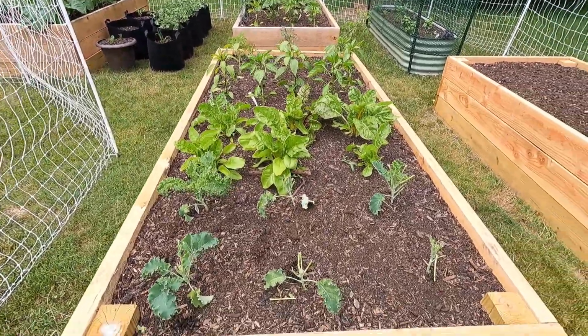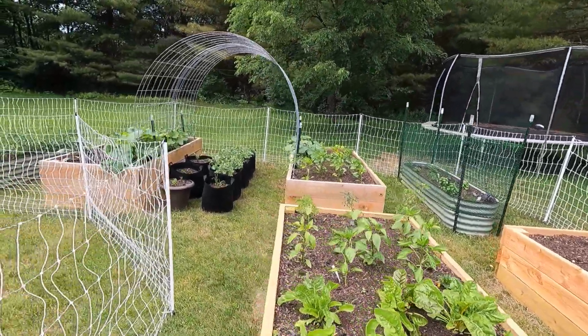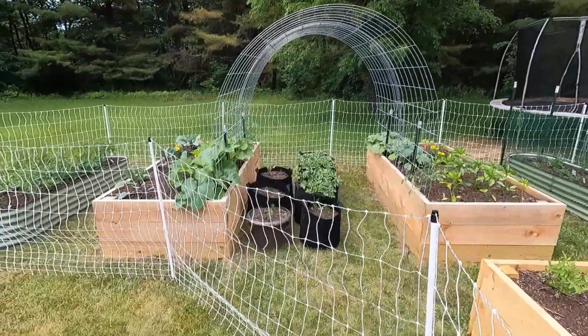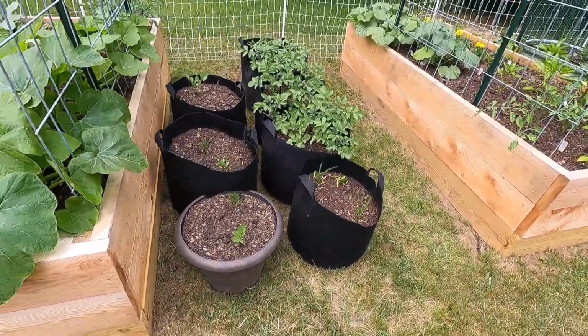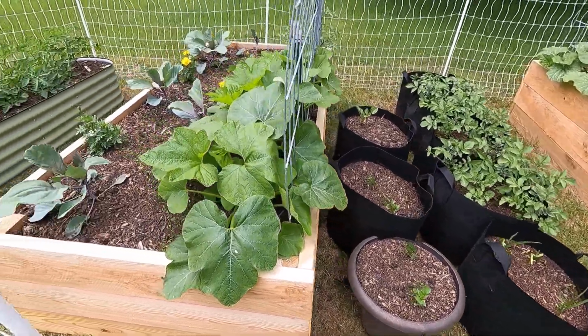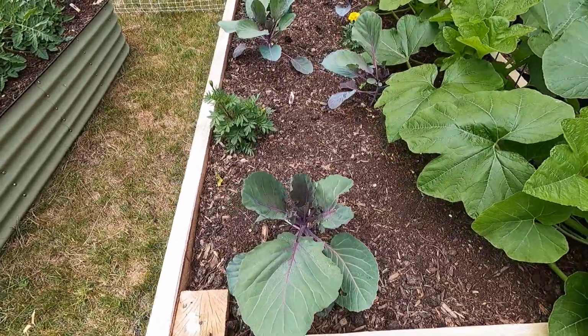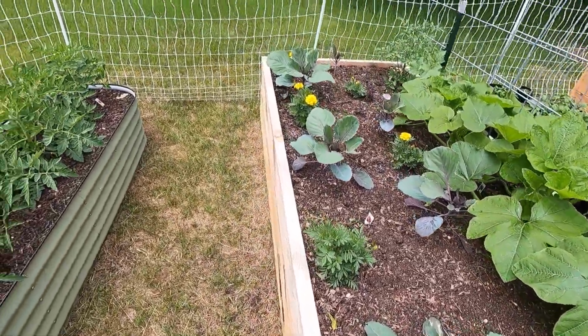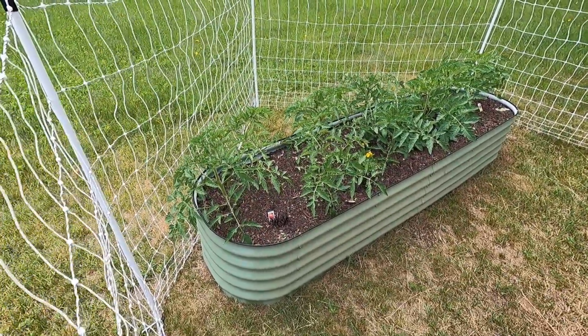But check out these plants, guys. Look how big they are. There's my potatoes, my garlic, flowers, my squash. Everything's growing nicely. And remember those little tomato plants? Look how big they are.